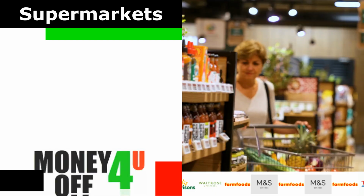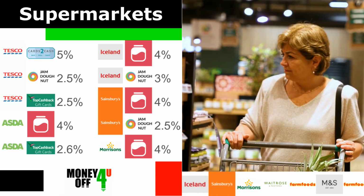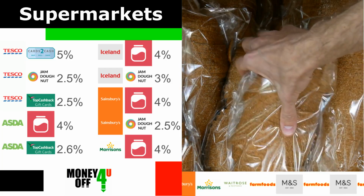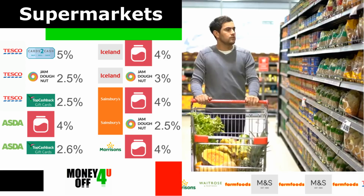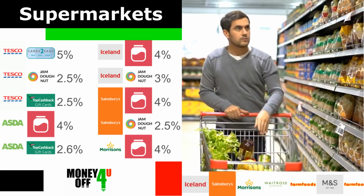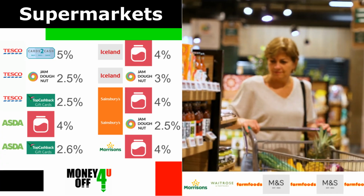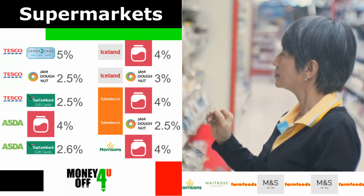of my last holiday. Okay, well, let's go through the supermarkets discounts you can get right now, as of Saturday the 1st of March 2025. We covered Tesco at 5% off a few moments ago. So next, Asda has discounts at both Hyperjar and Top Cashback at 4% and 2.6%. Iceland has discounts at both Hyperjar and Jam Donut at 4% and 3%. Sainsburys has discounts at both Hyperjar and Jam Donut at 4% and 2.5%. Morrisons has discounts at both Hyperjar and Jam Donut at 4% and 2.5%.